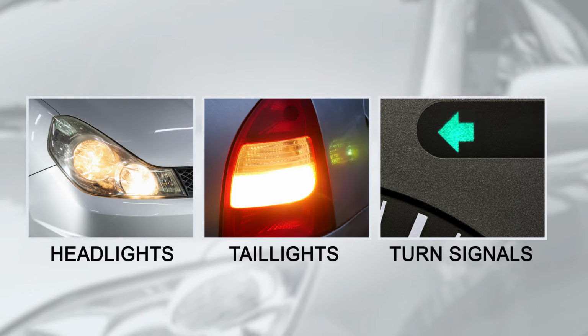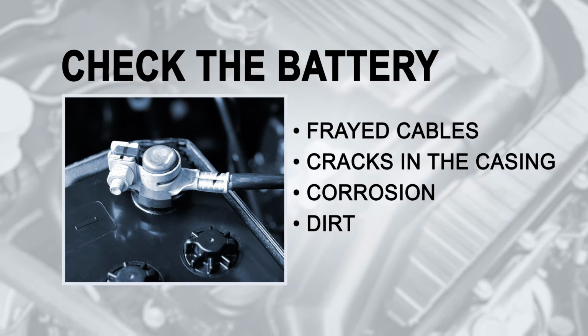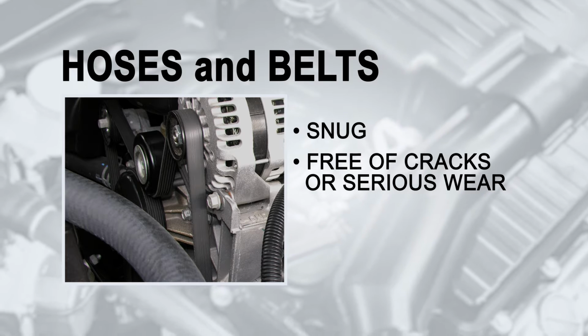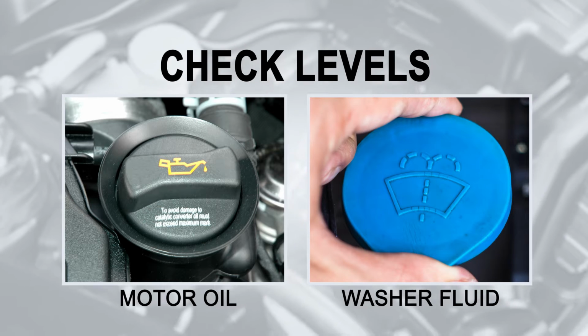In the walk-around, check that the headlights, taillights, and turn signals work, and for signs of body and undercarriage rust. Under the hood, check the battery for any frayed cables, cracks in the casing, corrosion, and dirt. Check that the hoses and belts are snug and free of cracks or serious wear. Quickly check motor oil and windshield wiper fluid levels. Top up if needed.